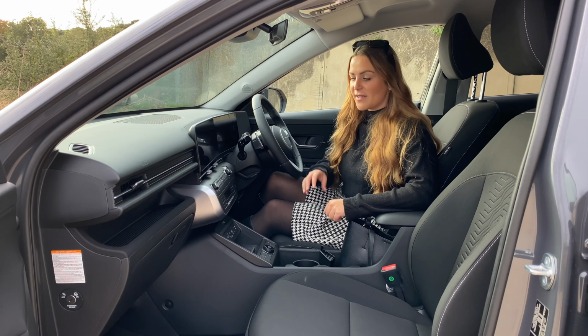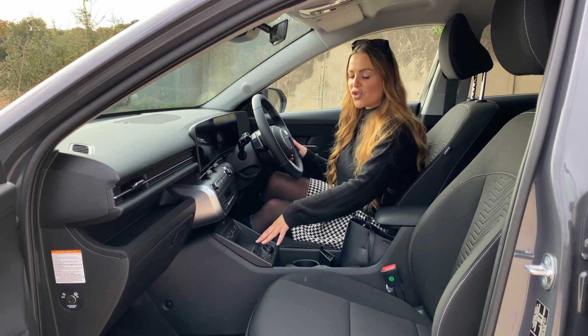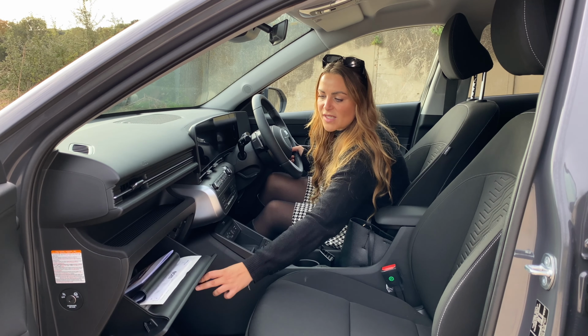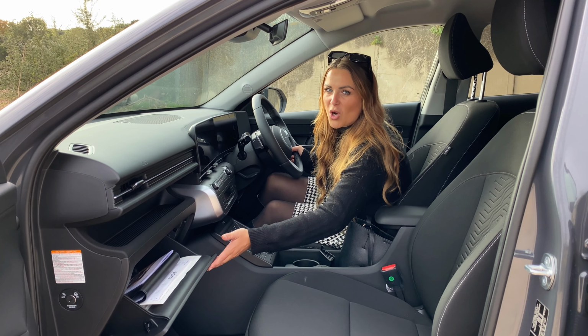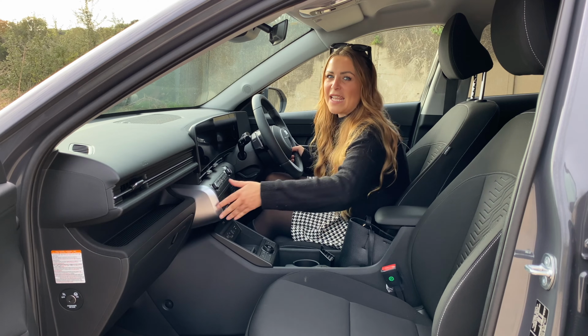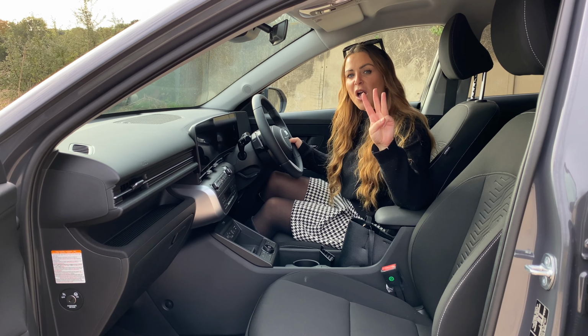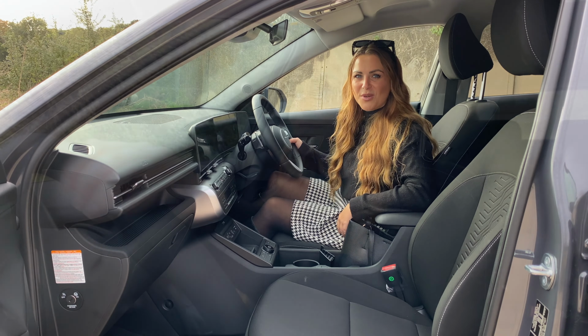You'll also find some nice deep door cards, storage up front with mobile phone charging, and you also get a decent sized glove box. But now let's take the all-new Kona for a drive whilst I tell you about my third reason to buy the Hyundai Kona.